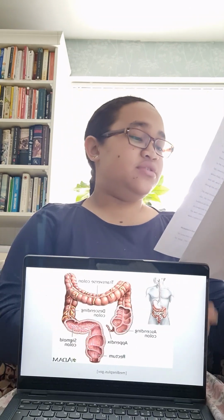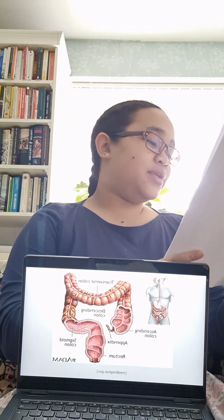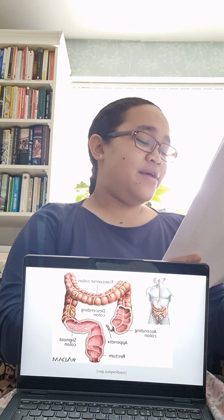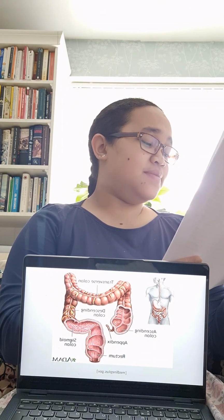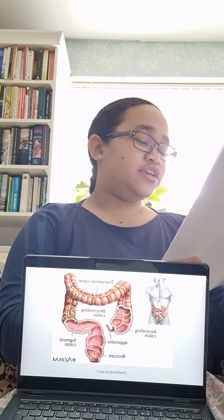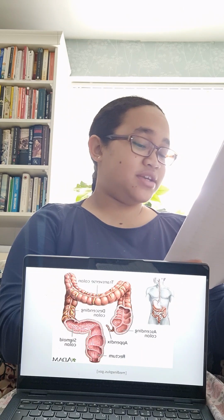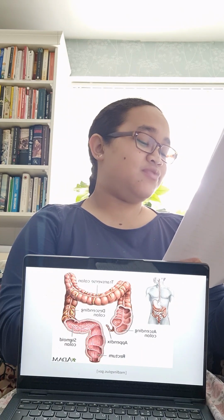The large intestine, or colon, is around 5 feet long and is split into 4 sections: the ascending colon, the transverse colon, the descending colon, and the sigmoid colon. A wide variety of beneficial gut bacteria live in the colon, making certain types of vitamins and helping to break down any indigestible food remains, such as fiber.